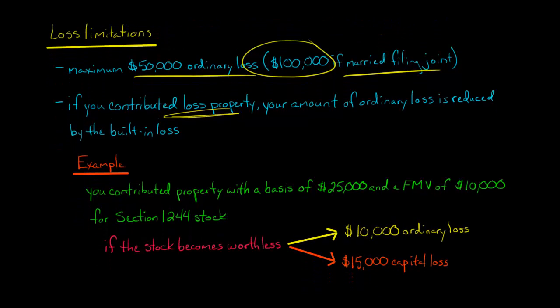So let me give you an example. Let's say you contributed some property that had an adjusted basis of $25,000 and a fair market value of just $10,000 in order to get that stock from the small business corporation. This is Section 1244 stock. So we've got a built-in loss here of $15,000, because the basis was $25,000 and the fair market value was just $10,000. So now you've got this stock, and then it becomes worthless. And you say, hey, I'm glad that it was designated as Section 1244 stock. Well, here's where the limitation comes in. That amount of the built-in loss, which was $15,000, just the difference between the 25 and the 10, is going to reduce the ordinary loss.